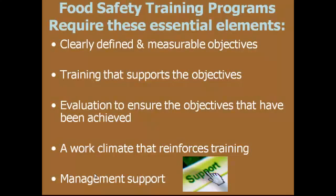Whenever you're establishing or developing some type of food safety training program for an establishment, you need to require several essential elements. The first one is you need to have clearly defined, measurable objectives. What that means is you need to know what you want your employees to do, and you write it out in an objective form, meaning the employee will be able to identify cockroaches, the employee will be able to wash their hands, the employee will practice washing their hands. Those are clear and measurable objectives.